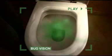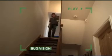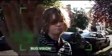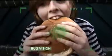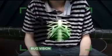Let's go into bug vision and see just what's on Will's hands. Now Will's got bug vision evidence, I think he'll be washing his hands next time he uses the toilet.